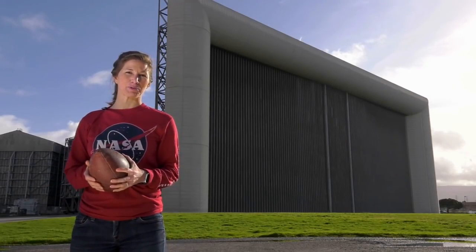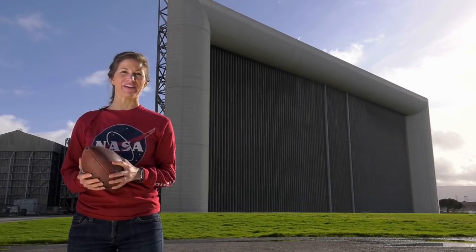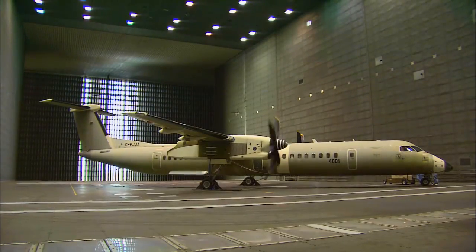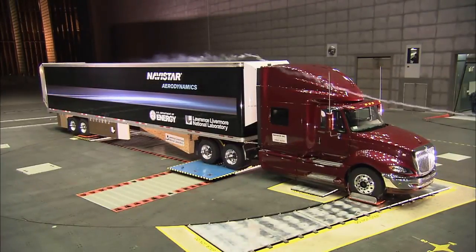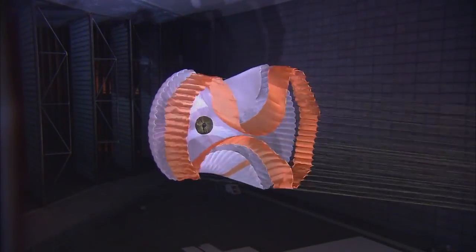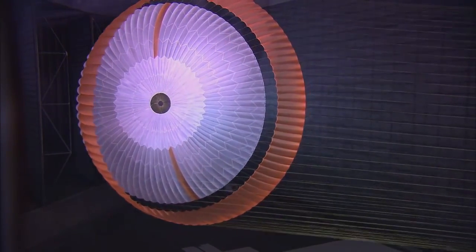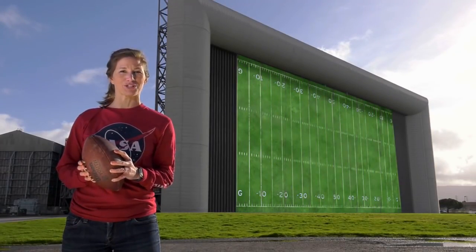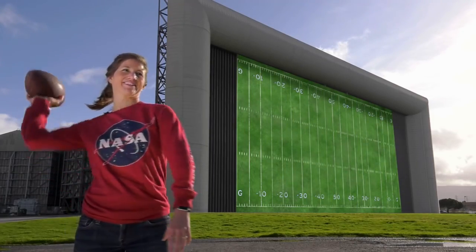Hi, I'm Nettie Roosboom from Ames Research Center in Silicon Valley. Behind me is the world's largest wind tunnel. It's big enough to test full-size aircraft as well as semi-trucks, and has recently been used to test parachutes for NASA's Mars landers. Oh, and by the way, the air intake of the wind tunnel is larger than a football field.